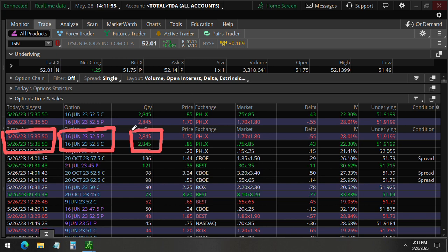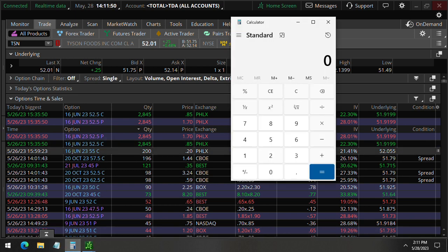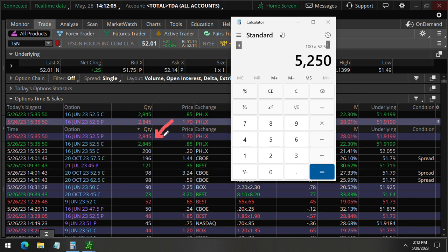2,845 contracts. Just to get an idea of the value or the buying power that was required to do a trade like this, you could see that this was done at the 52.5 strike puts, meaning that they were willing to own 100 shares at $52.50. So for one of these contracts, this was how much was required, $5,250.